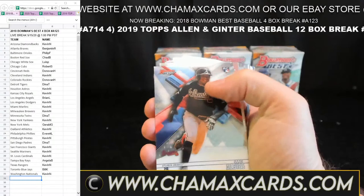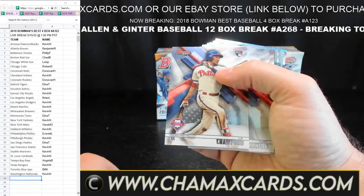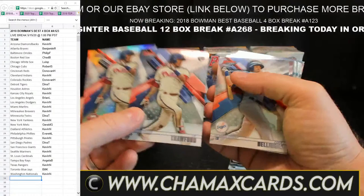Rookie, so go out. Albus. The Bowman's Best, Anthony Rizzo for the Cubs. J.P. Crawford for the Phillies. And this is going to be these two cards. One is going to be the Refractor. There. So again, those all go out.